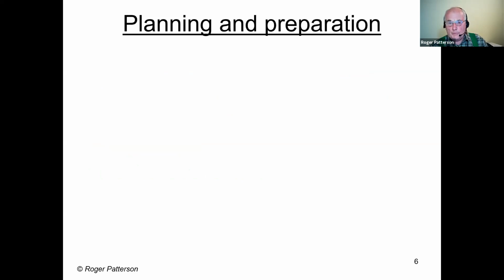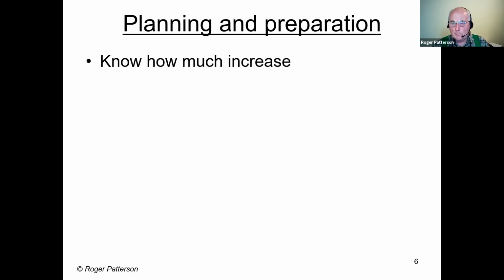Planning and preparation, I think, are incredibly important in beekeeping. I know there's a lot of people that sort of do things on the hoof, but if you plan and prepare, I think you'll get better rewards. I'll suggest perhaps at the beginning of the year, you need to know how much increase you want, whether it's 2 colonies, 5 colonies, 10, 20, or whatever. Okay, up and down a bit, perhaps 25%, absolutely no problem at all.